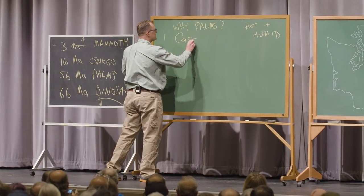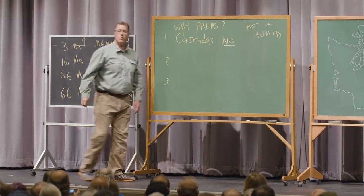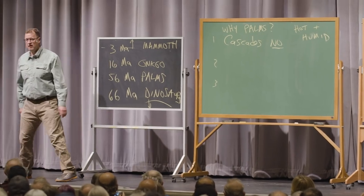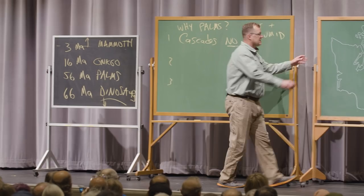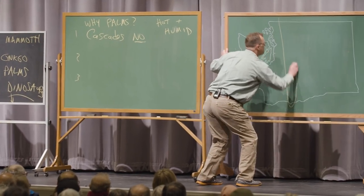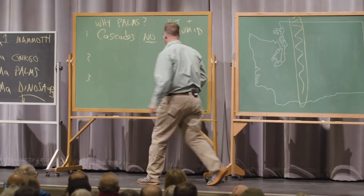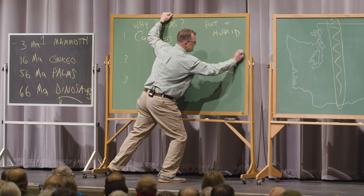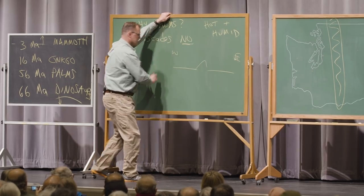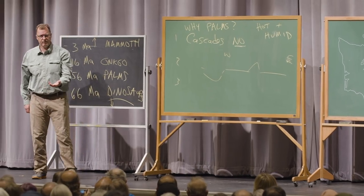One talks about the Cascades, and in fact, mentioning that there was no Cascades at the time. And so far, so good. We know the Cascade Mountains, don't we? The Cascade Volcanoes, right here. These are the Cascades. And if I draw a picture in side view of the Cascades, where this is east and this is west, and here's the Pacific Ocean offshore, we know about the rain shadow effect, don't we?